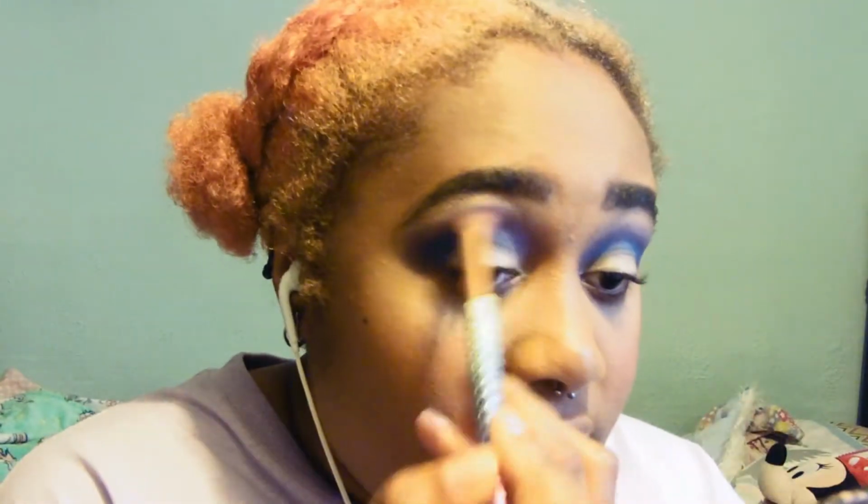You can sort of see the shimmer, but it's not too intense. I'm happy that it's not super glittery up in my crease, because I ain't here for that trend. If you are, great for you. Live your life. But yeah, I'm lucky. I'm happy with how that's blended out. I think it looks quite nice.